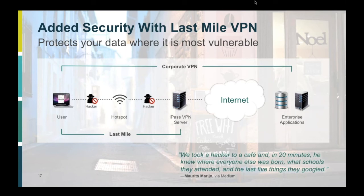So what does this do? This helps prevent the man-in-the-middle attacks. It helps prevent the sniffing and the phishing and the hacking that can be done at that public hotspot, encrypts all of that traffic all the way back to the VPN server, and really ensures that that user is not going to expose any sensitive personal or corporate information.